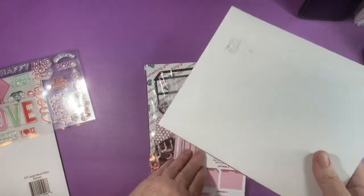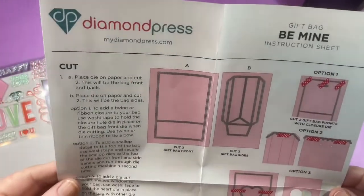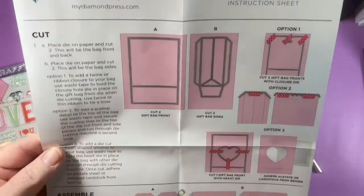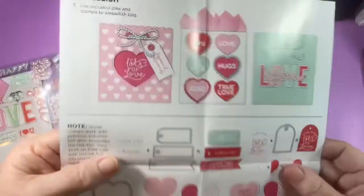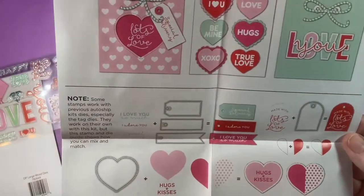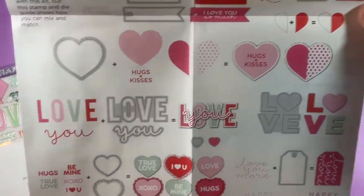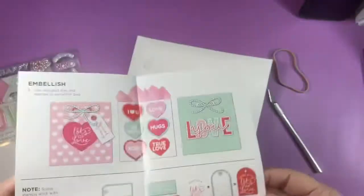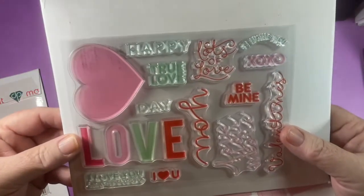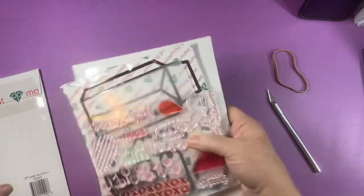Okay, let's look and see the instruction. So in every bag that has come in this auto ship, they're all different. So it's nice to get a variety. Some tags. Get little conversation hearts. Okay. I don't know if you really saw this one or not. I don't know if I had it in frame. Okay.